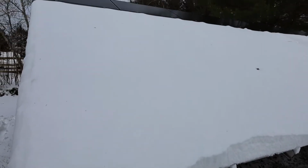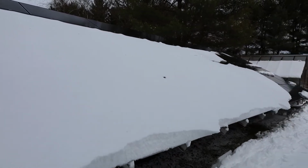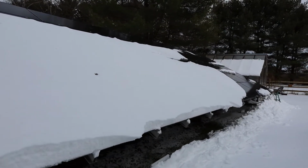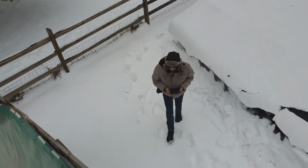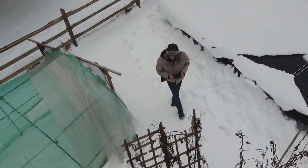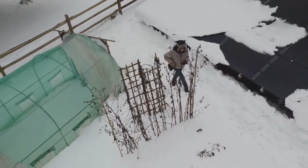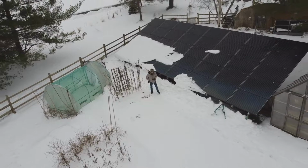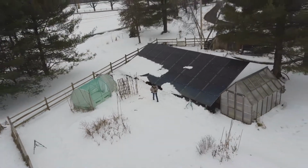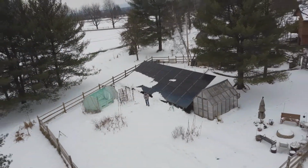You can see the solar panels. Some of the snow has already slid off, but other than that, this is one of those times when you go around and you just point at where everything used to be as far as the garden goes.